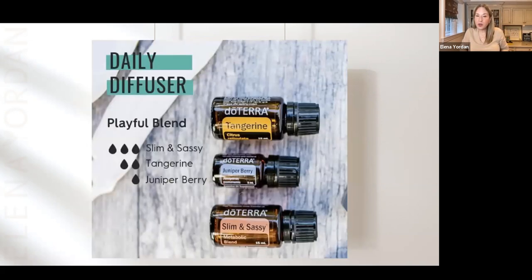Daily Diffuser Blend. We've got our Slim and Sassy, Tangerine, and Juniper Berry. If you've run out of Slim and Sassy already, but you have MetaPower, use your MetaPower here. I love the new MetaPower blend for diffusing, and I feel like it's a wonderful way to actually either apply it to the skin or to make sure that we're using it in our diffusers.